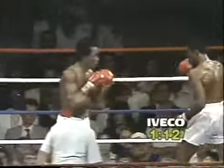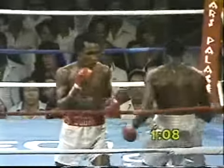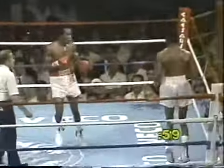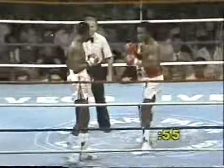Now again, Ray is stalking Tommy Hearns. He had him in trouble. There's a big right hand. Must have heard me, Tim, because I was going to say he better start throwing some punches. Right hand lead, and he got Hearns' attention with that. Under a minute to go.